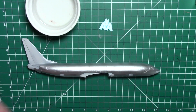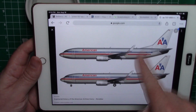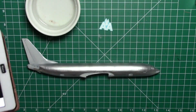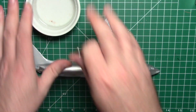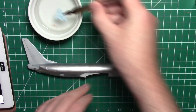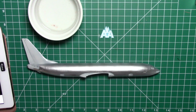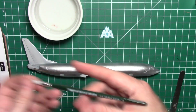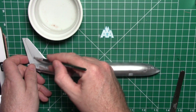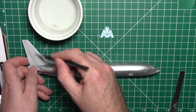Because we have no instructions for this one, I just pulled up an image here on my iPad to help me figure out where these guys go. As always, just some water in a little ramekin. I put it in the microwave for 15 seconds, and then I'm just going to dip it in and let it sit for a few seconds. I also want to get a brush, because I want to put some water on the actual surface too, to get some wiggle room to move this thing around.